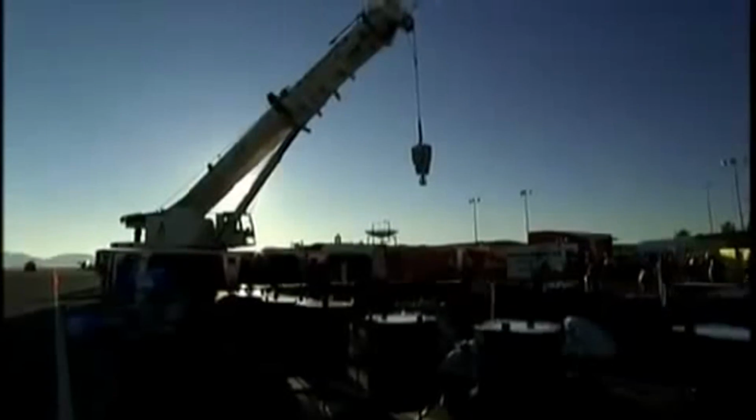This ribbon is less than 1,000th the thickness of a human hair, and it's stronger than steel. But can nanotube ribbons ever be made strong enough for a space elevator cable? That is an unresolved question. But in science and technology, I've learned just never use the word never.